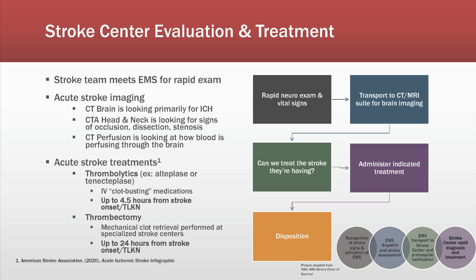Then we may proceed with a CT perfusion, which is injecting contrast into the patient and seeing where that contrast is going in the brain. So what this helps us do is look at how blood flow is actually perfusing through the brain. And if there is a clot, we can actually see where that clot may be occurring and how likely that stroke is early enough to treat with thrombolytics or with mechanical thrombectomy. And these are the two acute stroke treatments we have to offer patients.